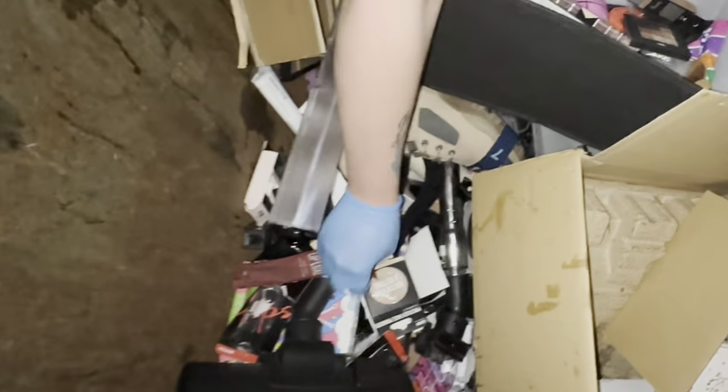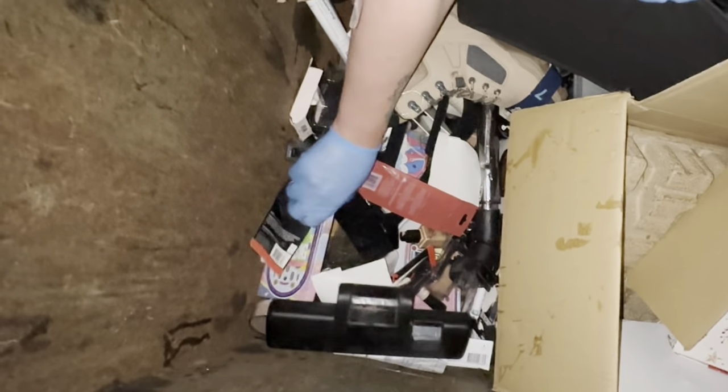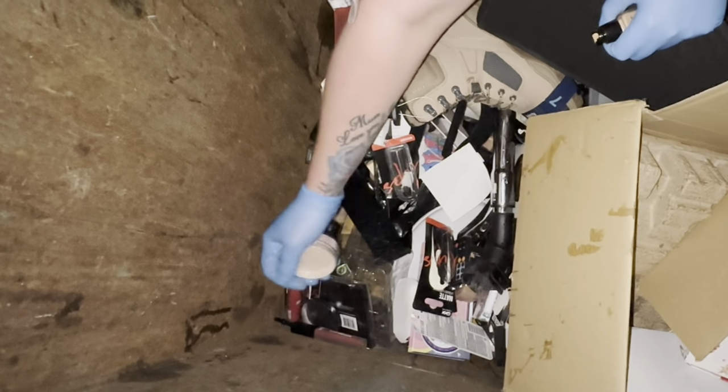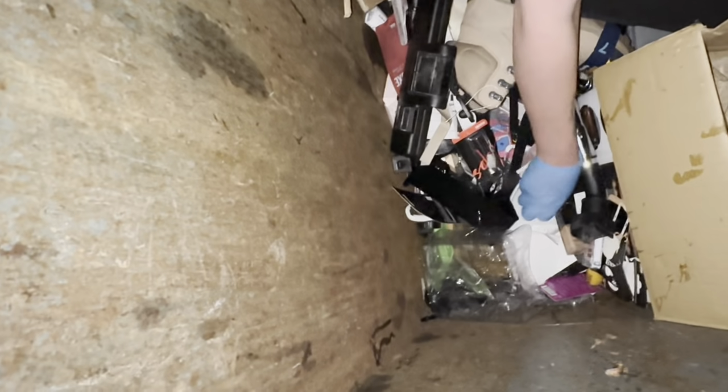Oh, I'll grab that box again, please. Bunch of makeup here, palettes, mascara, foundation. I was actually just saying tonight, we haven't come across much makeup lately. And lo and behold, funny when you say something, isn't it? That happens. The razor, but I think it's broken. Let's grab it just in case.